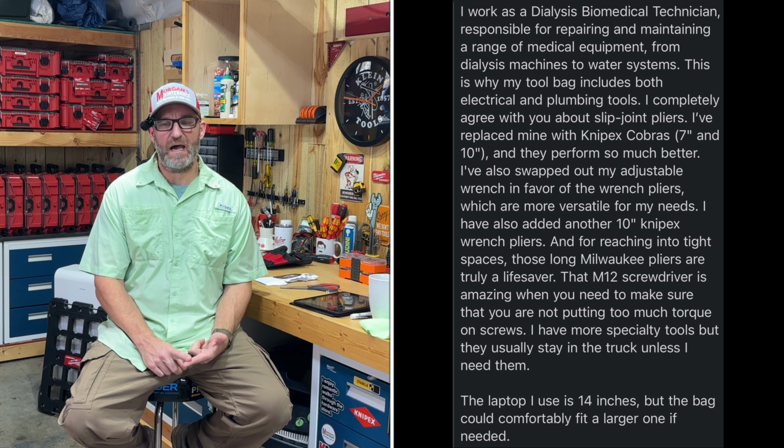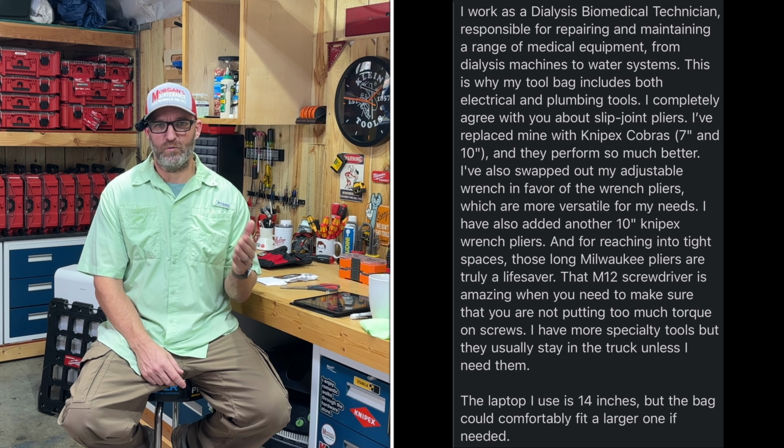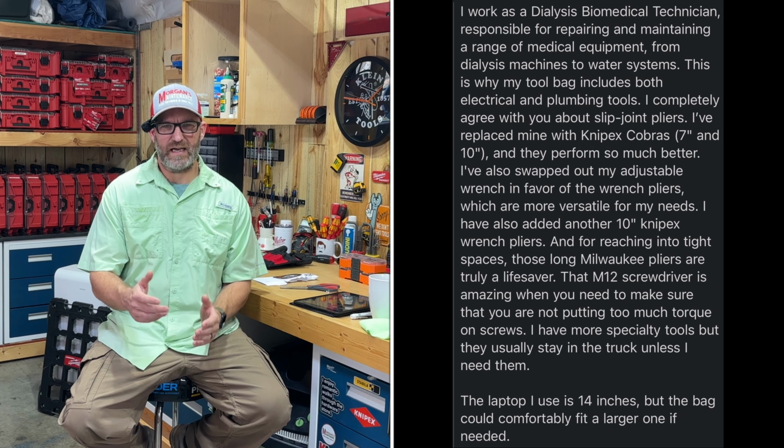And if you remember right, he said, I don't think anybody's going to pretty much guess what it is that I do. I don't think anybody hit it specifically on the head, but he said he was a dialysis biomedical technician. Basically, he said he works on a range of medical equipment. That's why he had some plumbing tools, also some electric tools. But that's what he did with that. Again, I don't know that anybody guessed that.